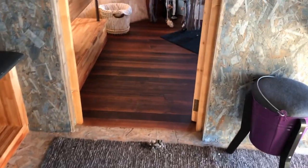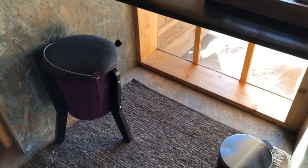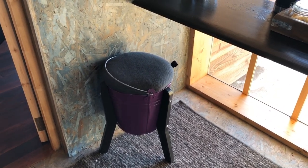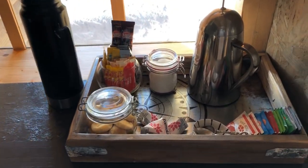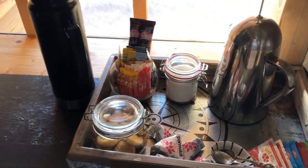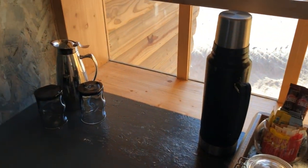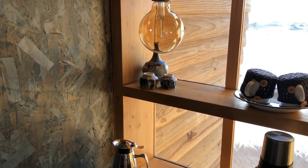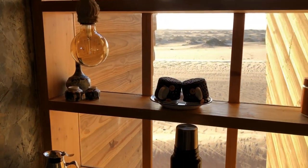As you leave the bedroom, you enter into a, I say like a lounge type area, I guess. We have a bin, and then we have a chair, very creative, looks like a bucket. And there's a tea station here with a variety of teas, milk, and cookies. And then glasses there, another beautiful light.